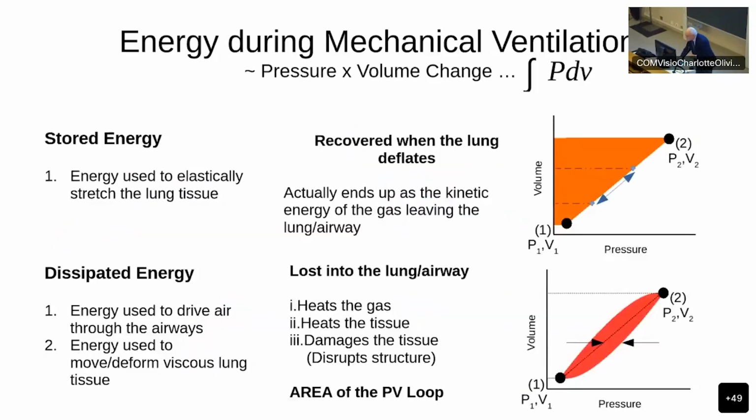Let's have a look at that in the context of ventilation. So here I've plotted on the right-hand side a couple of pressure volume loops. This is a pressure volume loop for a perfectly elastic lung. It's behaving like a rubber bag. And you can see that as we increase the pressure, the lung goes along this line here, and of course the volume increases. And as I increase the pressure from here to here, the energy that I put into the lung is equal to the area of this part of the curve down here. And that's the energy that I'm actually putting into the gas.